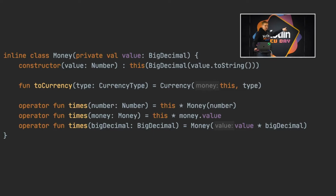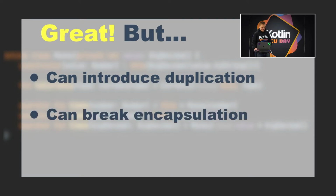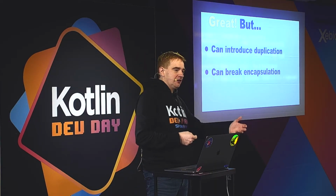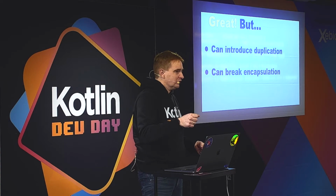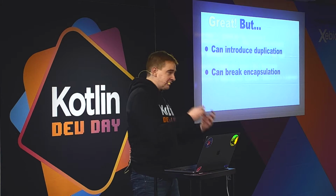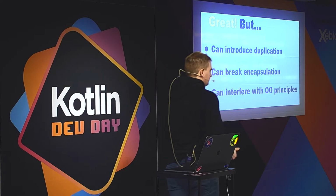I know there's problems with this implementation. Right, so extension functions. They are great, but they can introduce duplication, and often do. They can break encapsulation, as in if you write an extension function on a class, you can get different behavior purely because of an import, if someone else imports that extension function. That's also almost like Scala implicits, right? So that could really hide what's going on with the object. So once again, I would like to stress that a dedicated object is often better, and as such, extension functions really can interfere with object-oriented principles.